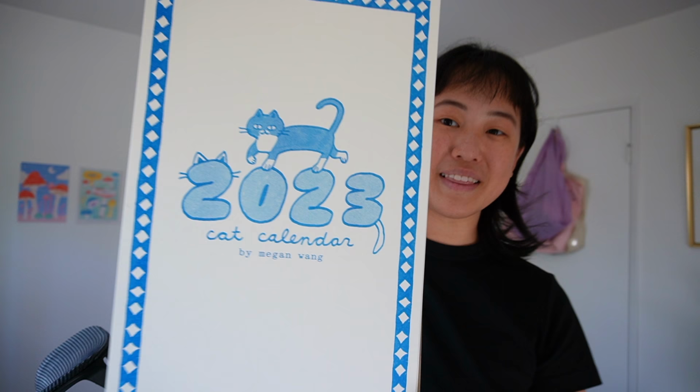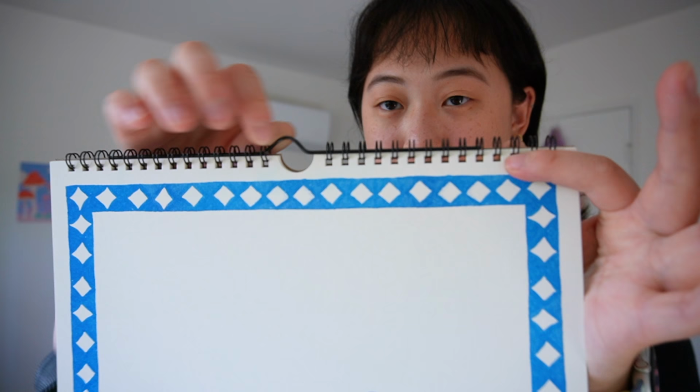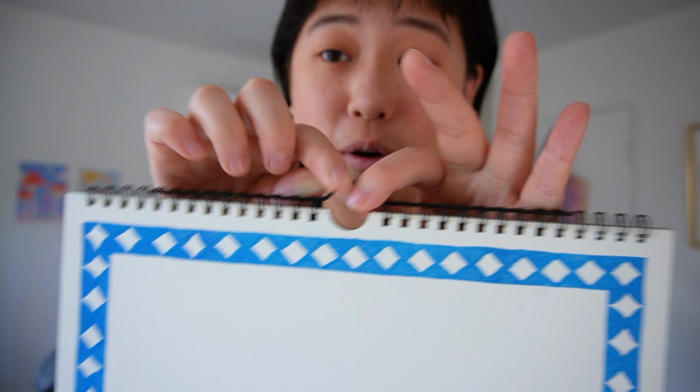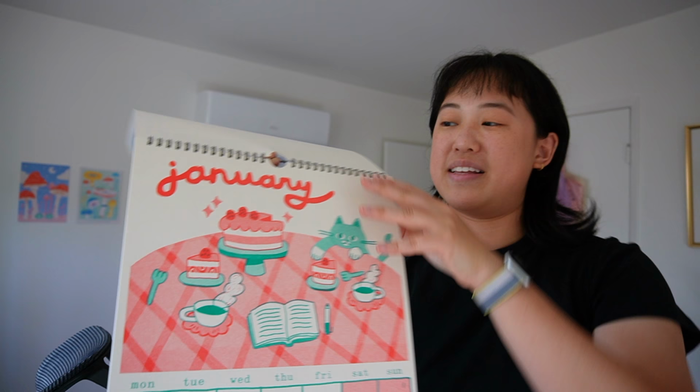Look how beautiful. As you can see, they're quite large. They're 11 by 17. They come with this super cool wire thing, so all you have to do is put a nail or a thumbtack or something, you can hook this right up. So I thought that was a nice feature, this wire bound thing. This is the cover, and then here is the first page.